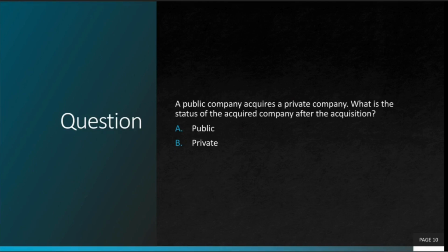Moving on to the next question. A public company acquires a private company. What is the status of acquired company after acquisition? Is it A, public, or B, private? Obviously, once the private company is acquired by a public company, it will become public too. It will be managed by the public company, that is the acquiring company.